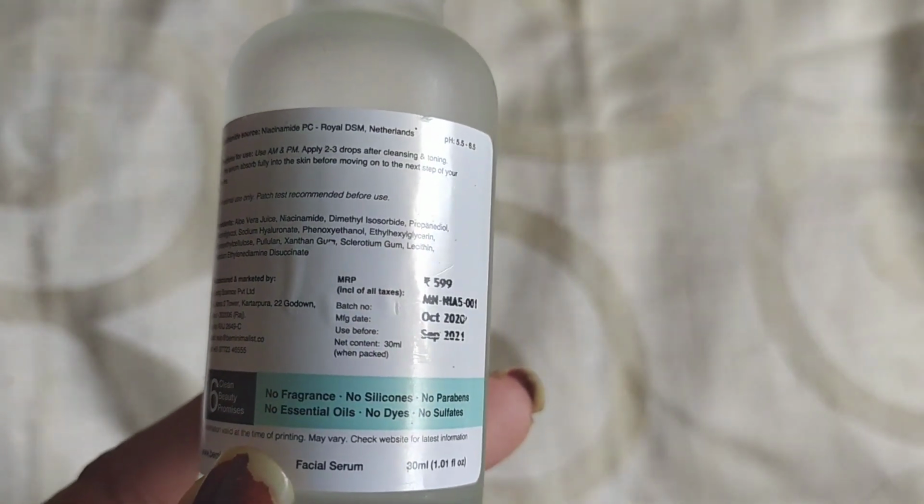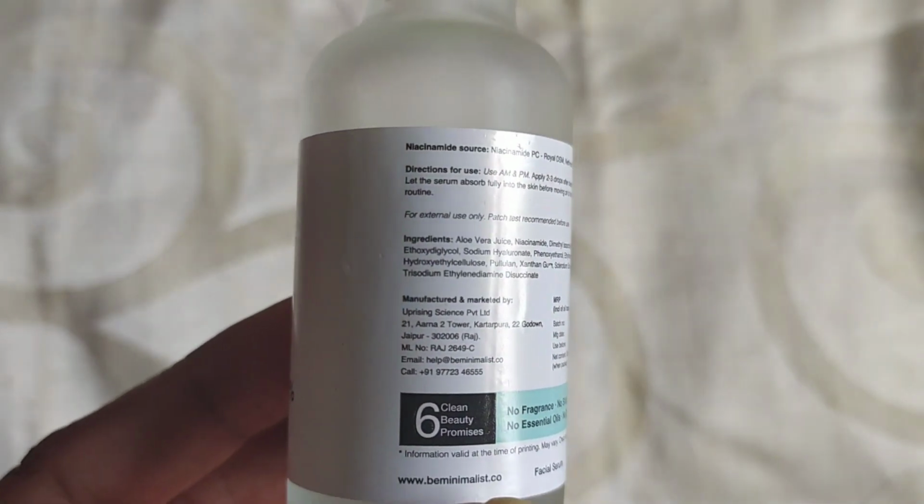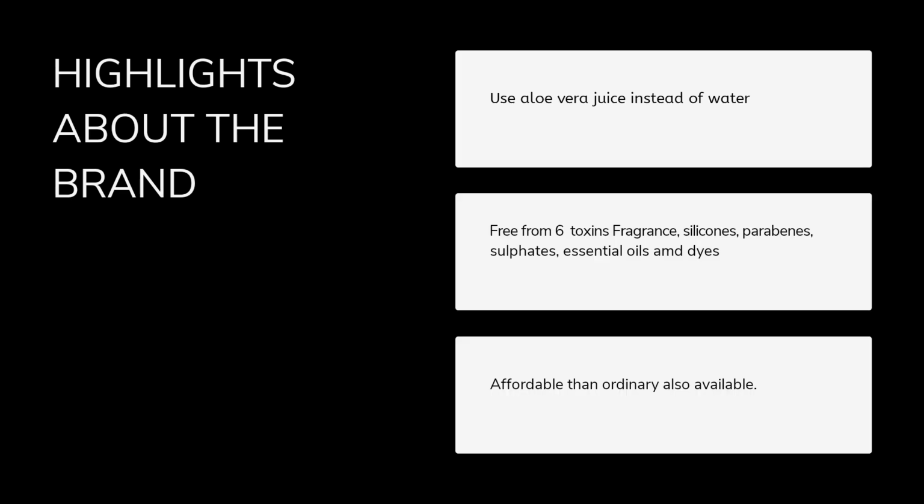A few highlights about the brand which make them different from others are: number 1, their products are free from 6 toxins and skin sensitizing agents like fragrance, silicones, parabens, sulfate, essential oils and dyes. So this is like a clean beauty policy, I would say. Number 2, they use aloe vera juice instead of water to ensure more hydration. And we Indians know the power of aloe vera already, no need to explain.